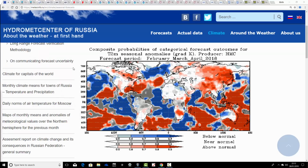We're going to begin by having a look at the probability forecast from the Russian Meteorological Agency. Now, just to say that the first three models we're looking at are just covering February, March, April. We fall short of the full spring period with these first three models. So we cover the end of winter and the start and middle part of the spring. Next month, these models will also be covering the full spring period, but for this update, they just cover February to April.